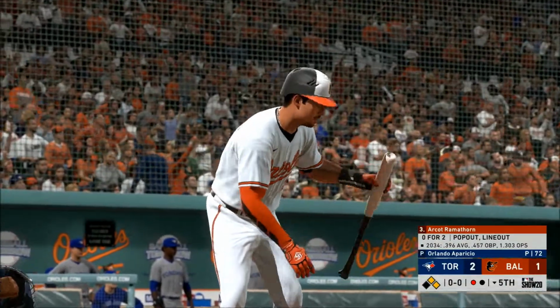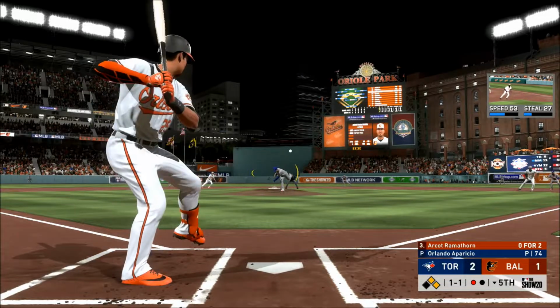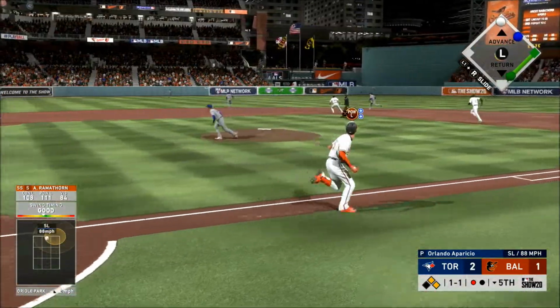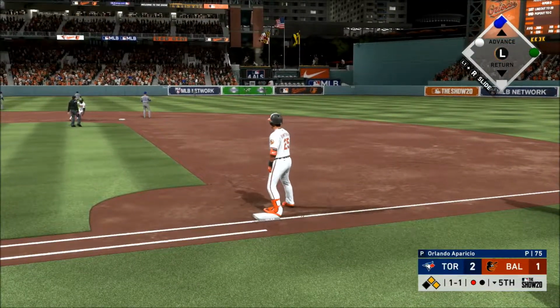Stepping in, Wolverine, 0 for 2 with a line. Even at a ball and a strike. Here's the pitch. A swing and a drive sent out toward the gap. But that'll stay in the park as it's off the wall.